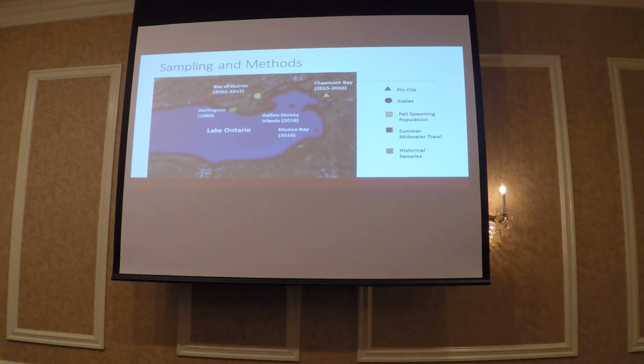This population hasn't really been sampled as much recently, so we don't know if this was maybe a spawning population that was still active in the 80s but is gone now, or it may still be a remnant population now. We're not sure. But we included those samples in this study.